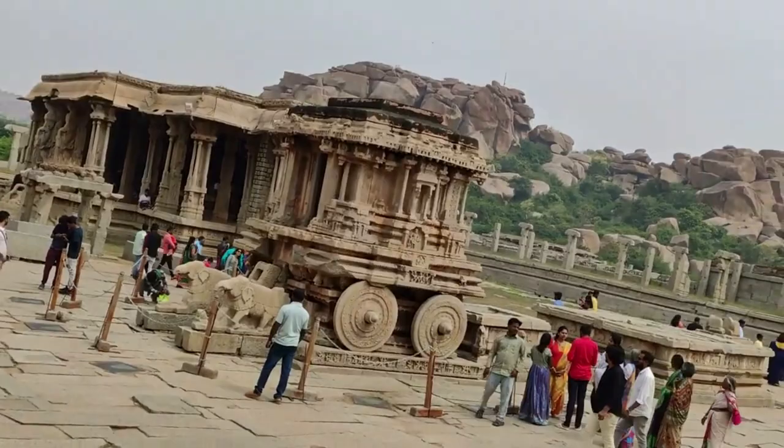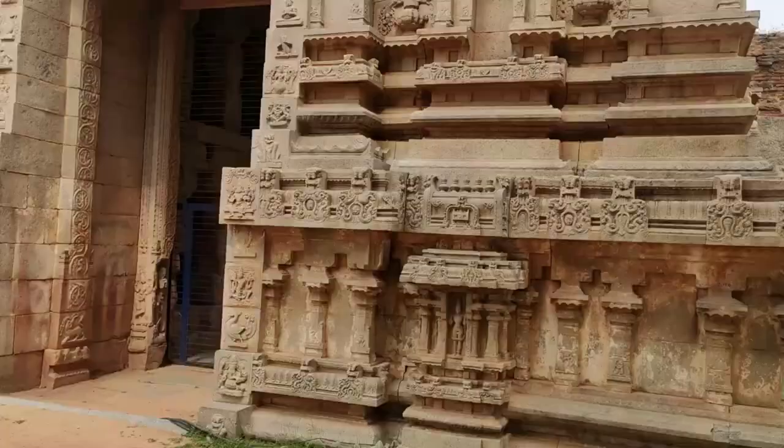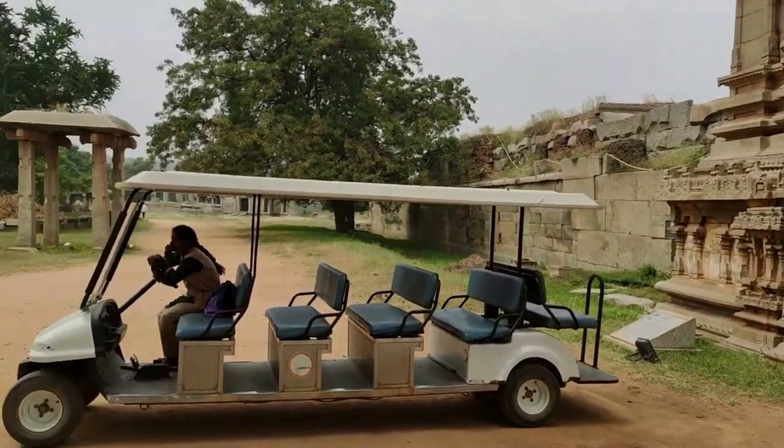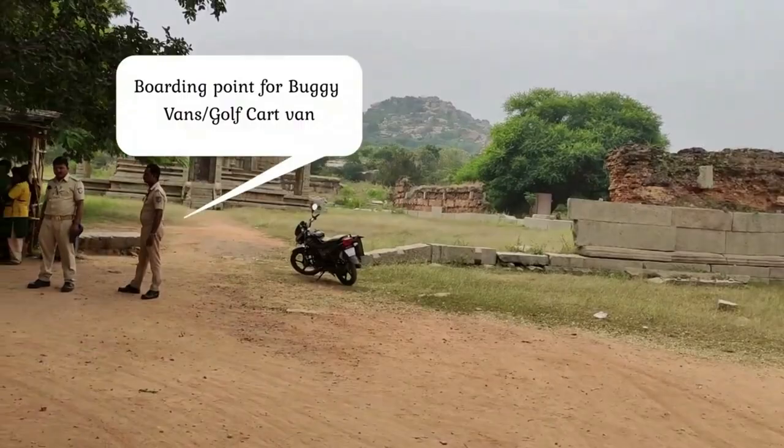Once we finished exploring the Vithala complex along with the guide, we came out and started walking behind the complex. There we found this discourse hall, which is again a beautiful structure. And then we also found the place where you need to take the buggies back to the main gate. So that's the boarding point, what you see there.